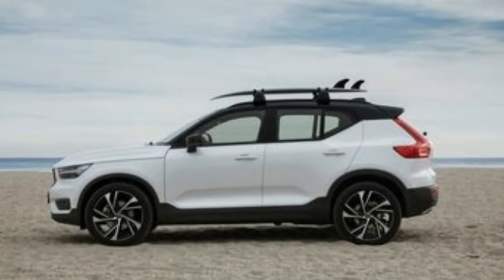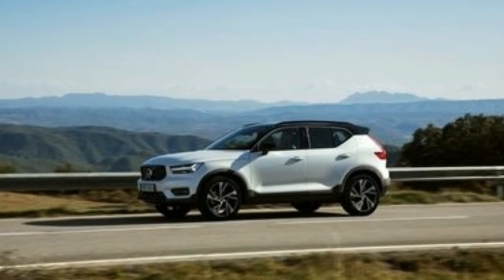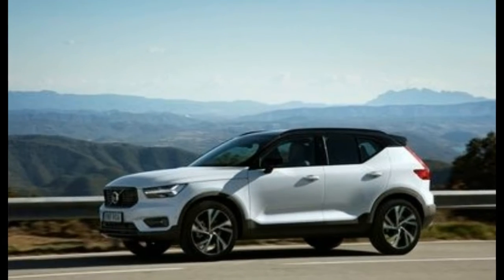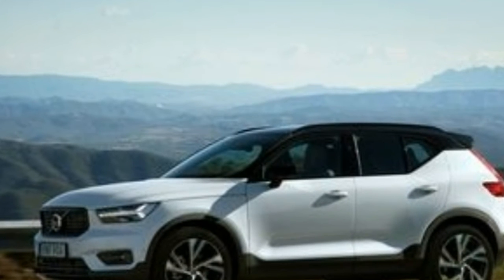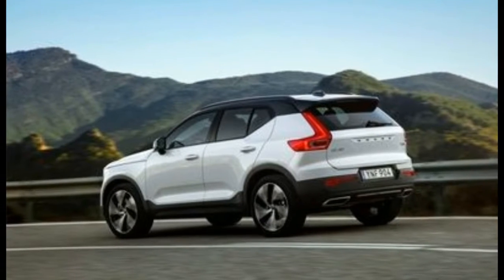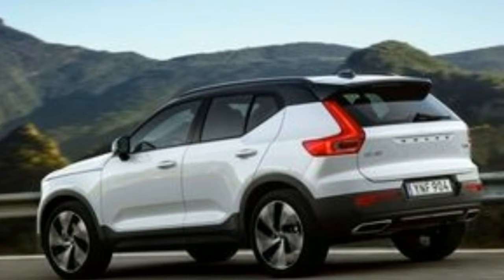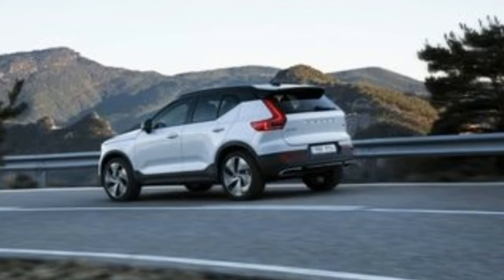The first version of the XC40 to arrive this March will be the T5. Under its aluminum hood is Volvo's turbocharged 2.0-liter inline-four with 248 horsepower and 258 pound-feet of torque. An 8-speed automatic does the shifting and all-wheel drive is standard. A few months after the T5 arrives it will be joined by the T4, which will have a smaller turbo, 184 horsepower, and front-wheel drive.